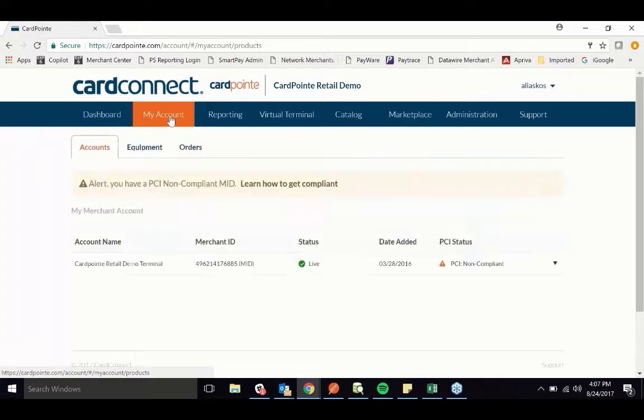So moving on to My Account. The My Account page is kind of where the merchants are going to see all the information about all of their locations. They're going to see the account name, their merchant ID, the status of the account, the date it was added, and their PCI status.